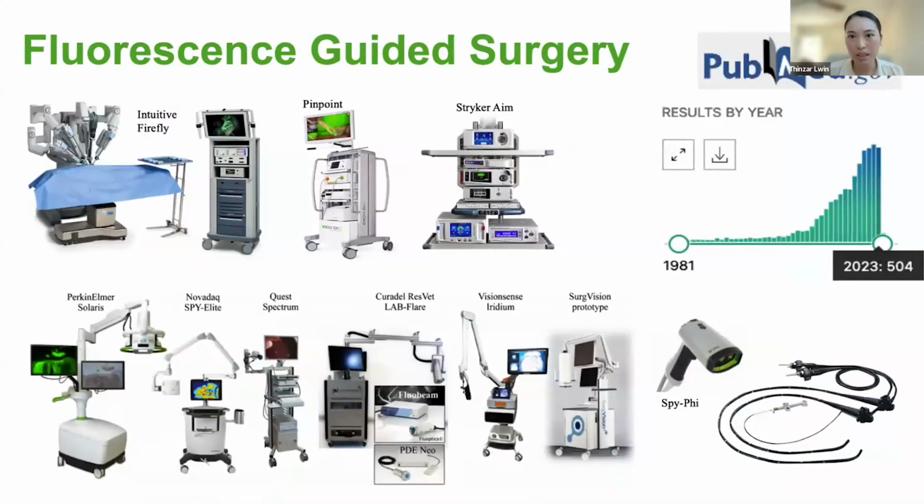So the field of fluorescence-guided surgery has really expanded in the last 10 or 15 years in both benign and malignant diseases.